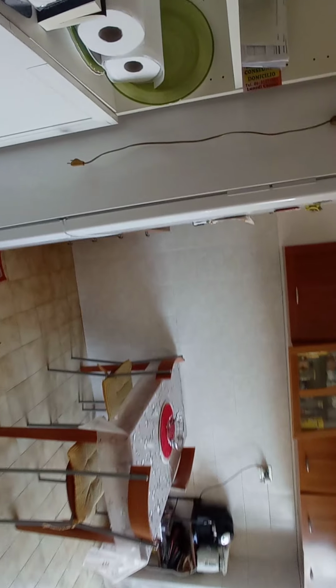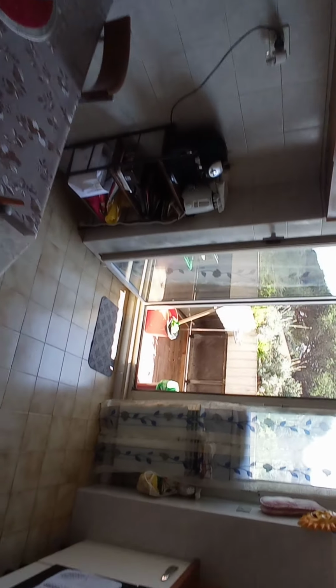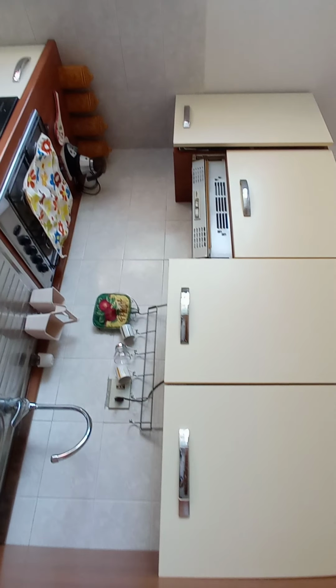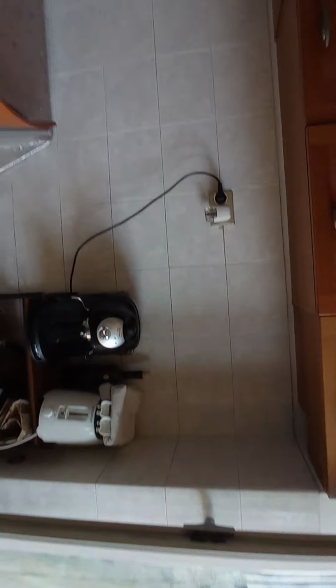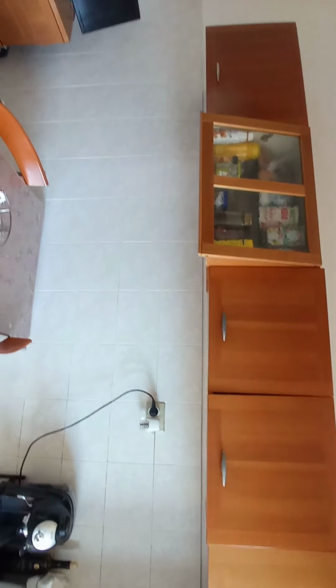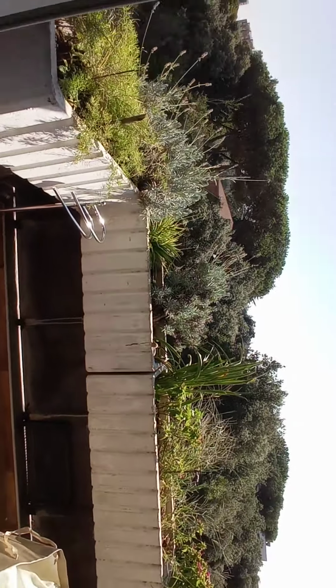I'm gonna show you the common area of the apartment. This is the kitchen. We have a table for four, kitchen, oven, cupboard, coffee machine, fridge, storage for food. And we have a balcony here also.